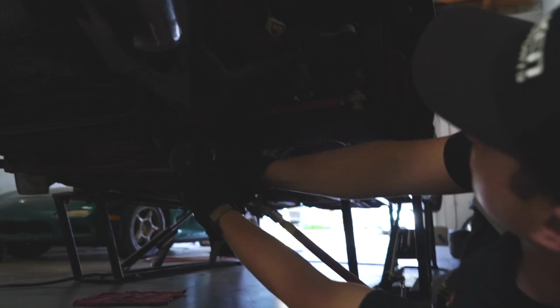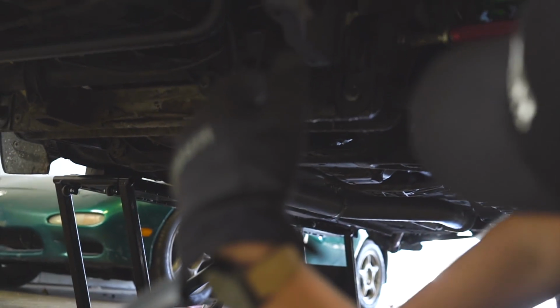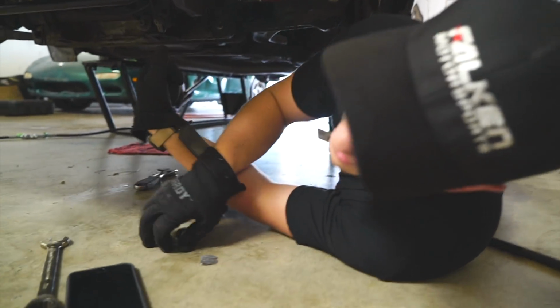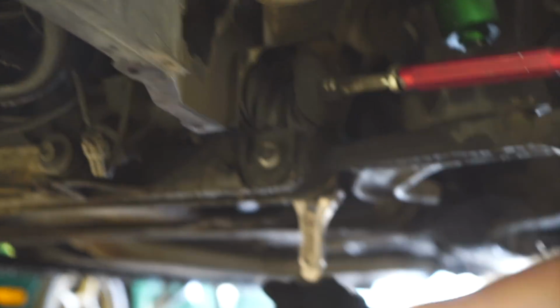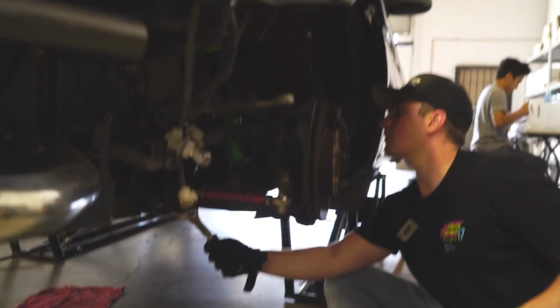Hey! There we go. Woo! I forgot to tell you guys, you're supposed to take the eccentric bolt off of here first, and I didn't even do that. Alright, so now, giving some... okay. Oh, this is totally fixing it. Really? Yeah. How is that fixing it? Because it's giving a negative camber and it's making the toe in.